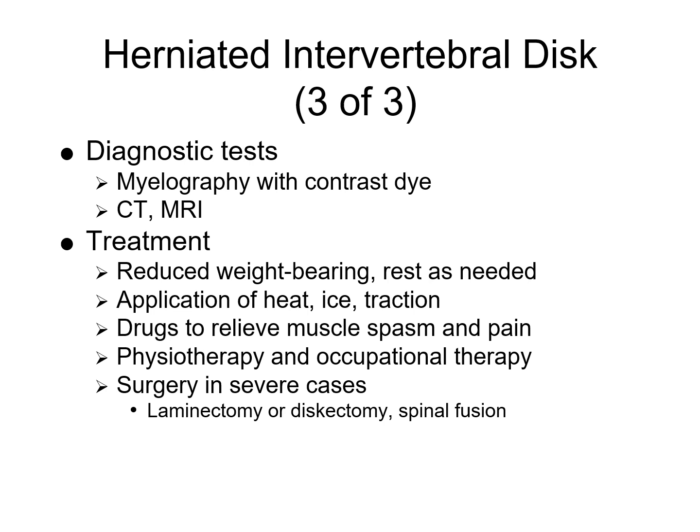And treatment would be things like weight reduction, rest as needed, application of heat, ice, traction, drugs to help release the muscle spasms, physiotherapy, occupational therapy, and surgery, in cases where we could do a laminectomy or a discectomy or a spinal fusion.